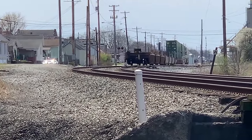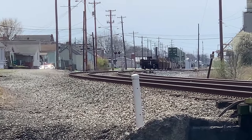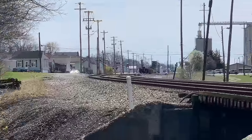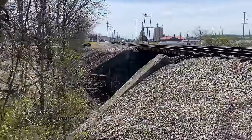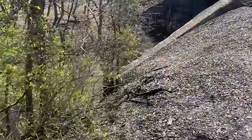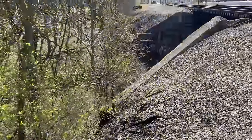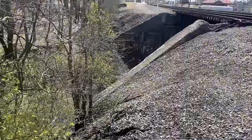All right, there you go. They're going through the main part of town right now. There's a big rock that fell over here somewhere in this area. Kind of startled me. I don't know where it came from. Maybe it's just rolling down the hill over here. I'm not sure.